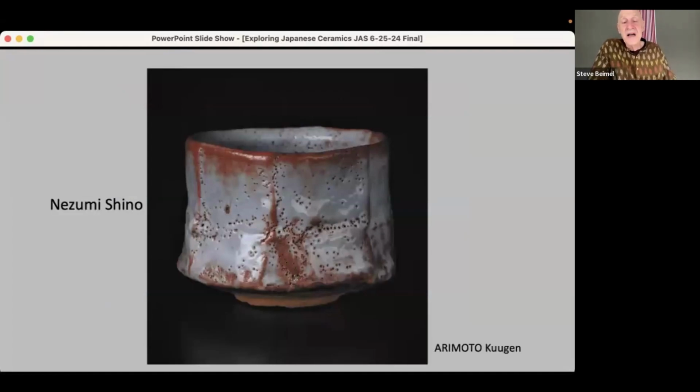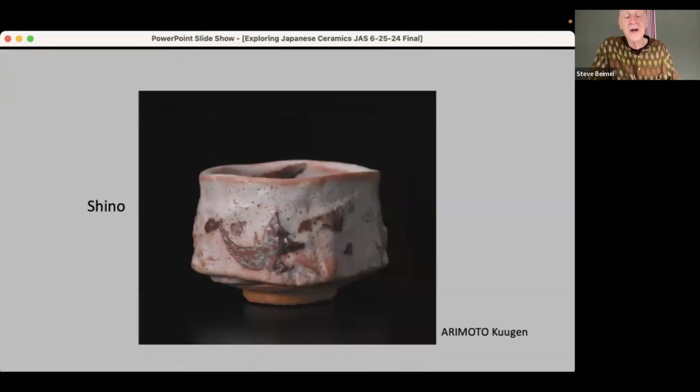The Shino style is another one of Oribe's favorites. It begins with red iron slip painted over the bowl, and then it's shaped, and then a layer of feldspar is painted over that. And the feldspar, depending on the amount of oxygen, will turn gray or it will turn pink or orange.